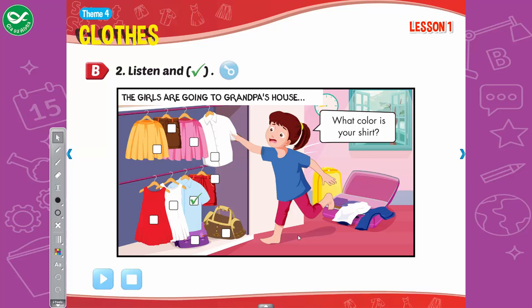B. 2. Listen and tick the box. Look at the pictures. Listen. There is one example. 1. Jill, hurry up! Can you help me? I need my new shirt. What color is your shirt? It's blue. Can you see the tick? This is an example. Now listen and tick the box. 2. Oh, and my shorts too. What color are your shorts? They're red. Okay. 3. Lucy, can you see my skirt? What color is your skirt? It's yellow.